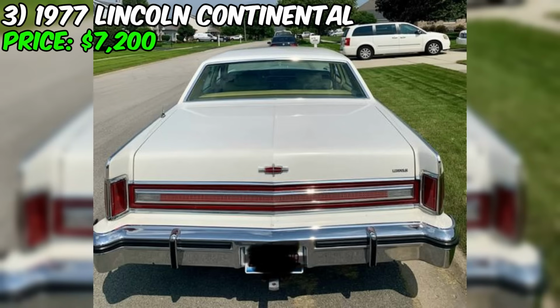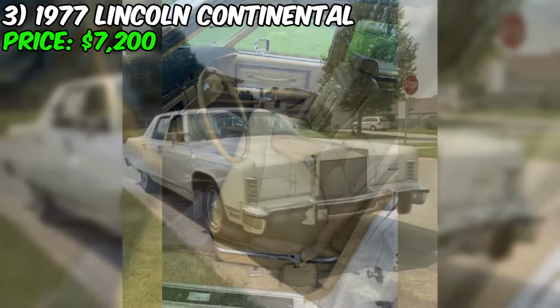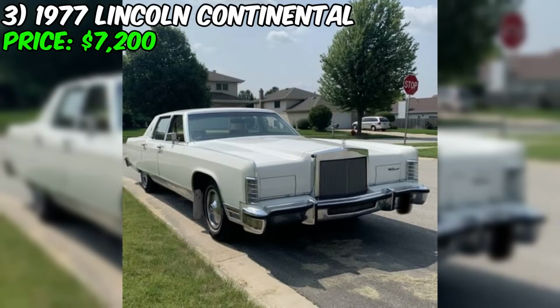Now, I do have to mention that the AC needs some work or an upgrade, but that's not unusual for a car of this age. And the seller does note that there's some minor rust, which is to be expected on a classic car. But overall, it sounds like this Continental has been well maintained and is ready for its next owner.